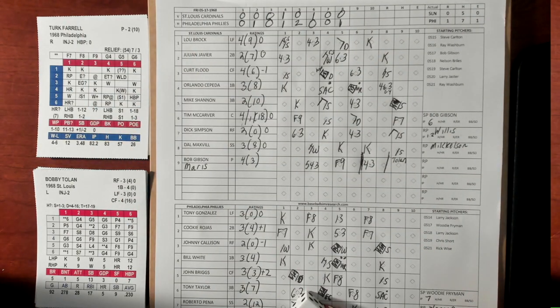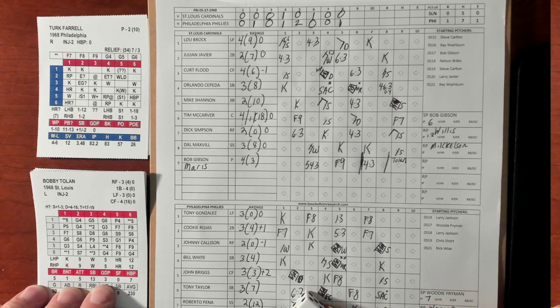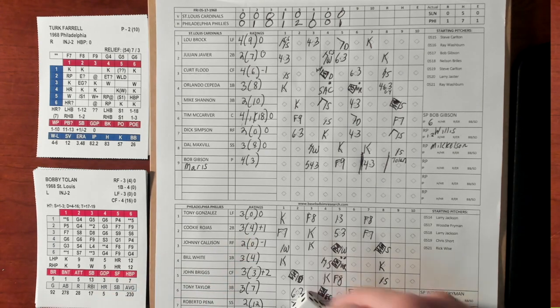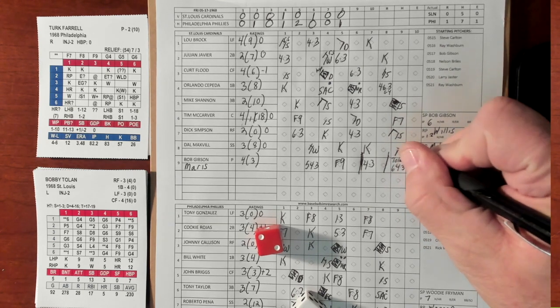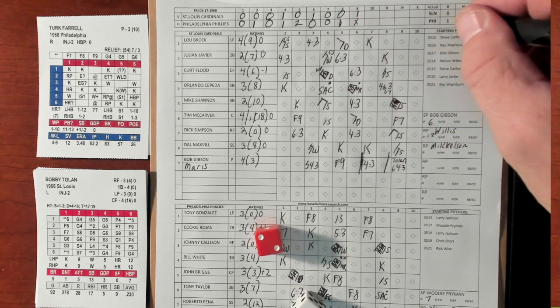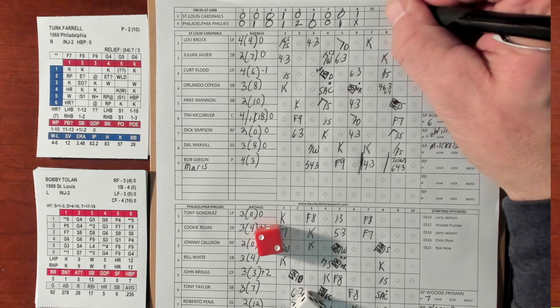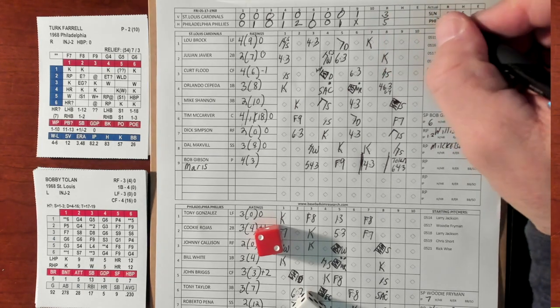So we had a little technical difficulty. But we had a G6 on Tolan. So his GDP is a 3, 0. The pivot man Rojas is a 4. Let's roll it. 2, double play. 6-4-3. 1 run. No need to bat for the Phillies. The final score: 3 runs for the Cardinals, 5 runs for the Phillies.